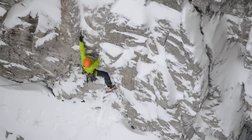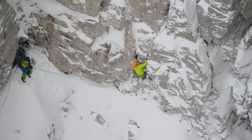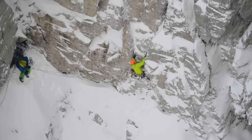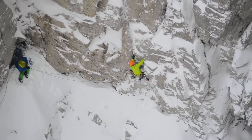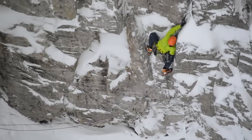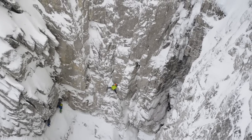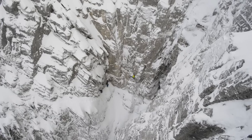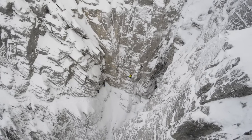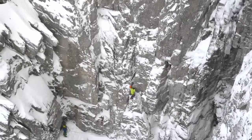It was steep, just torquing and really sustained. Just kept coming. I definitely got really pumped. The crux for me was actually protecting it. It was a little bit tricky. It was all verglassed up, and the gear wasn't biting into the stone that well, but it all worked out. Got a couple of cowbells in. Got a pecker in with his heavy hammer. The poor second had to take out when he should have been leading.